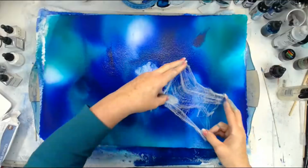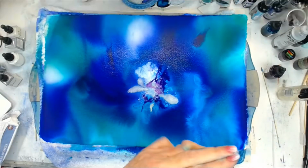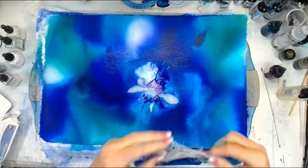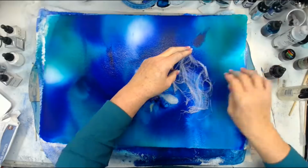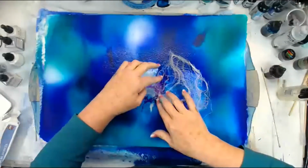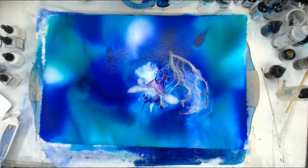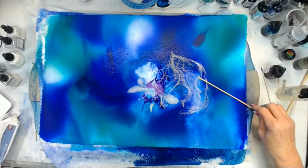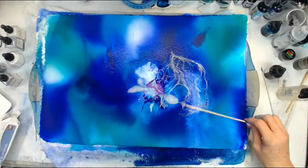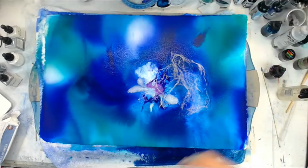I'm going to get this. Come on, unfold, baby. Unfold for mama. I'm going to get this through this wet bit here and kind of into this area. I need a skewer. Tap that down a little. I might need a little teeny tiny spritz on that.